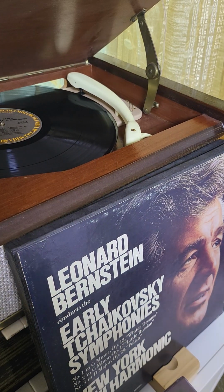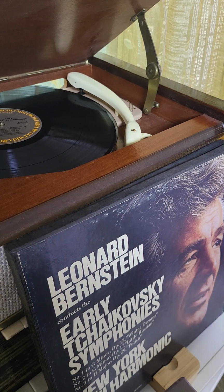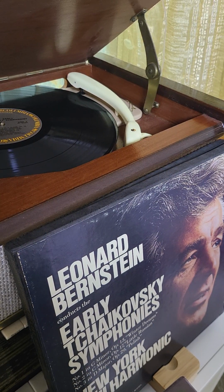This vinyl was released on the Columbia Masterworks label in 1974, and the condition of the vinyl is very good in spite of the long period of time. It was played with a Nordmende Phono-Super 59Z Vintage Tube Turntable made in West Germany in 1959, and as I told you, this is a tube turntable, so there are 6 vacuum tubes inside this vintage machine. And still, it is working beautifully.